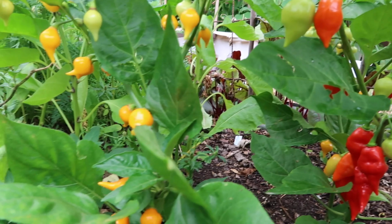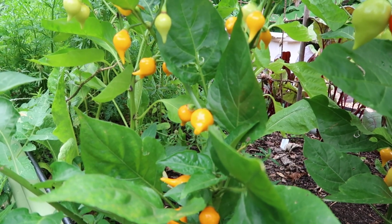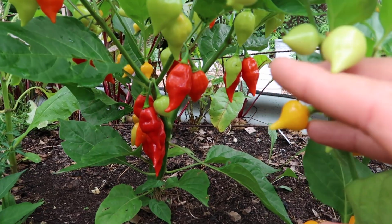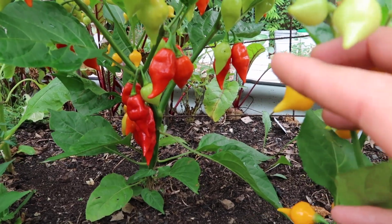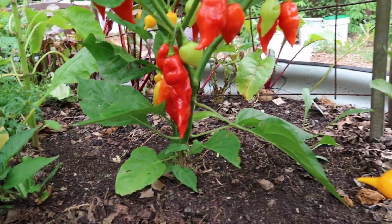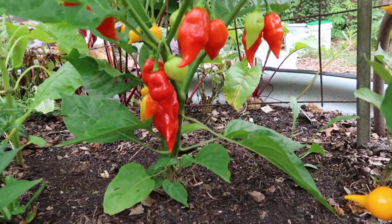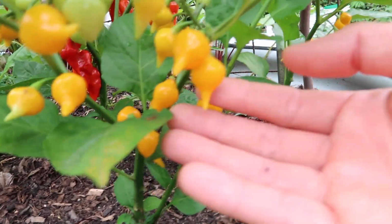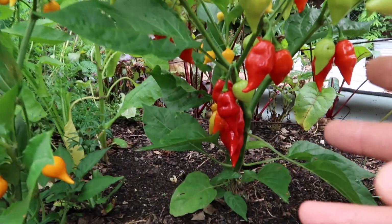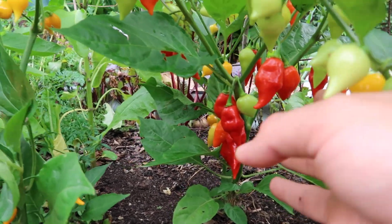I saved the seeds from a plant that I saw out in the streets last year, and that one, it's a mutant. It's a little different than these ones, but that's really cool still. It looks like eventually they're going to turn red if I don't pick them, but they remain yellow like this, and the final stage is red, just like this one.